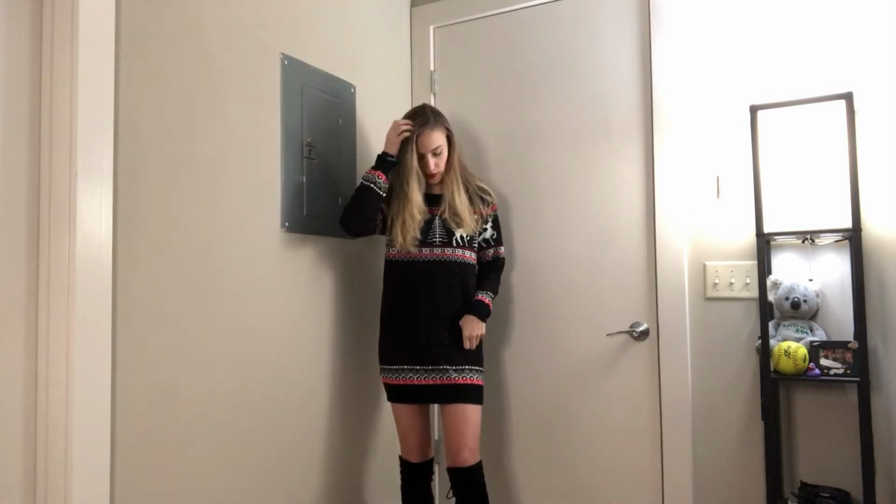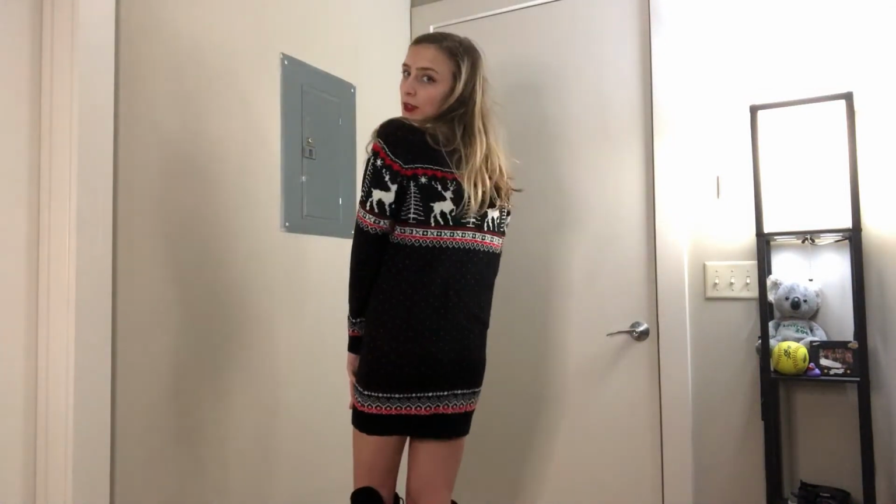I probably would normally wear leggings or stockings underneath this, but I paired it with some knee-high boots, and I really like how it actually came out. I think it looks really good. But yeah, this is what the back looks like. It's just a little bit short, so that's why I considered it in the naughty category, but I like this one a lot.